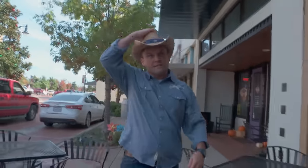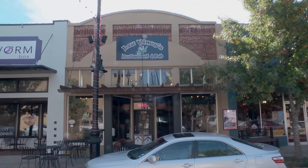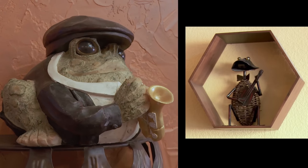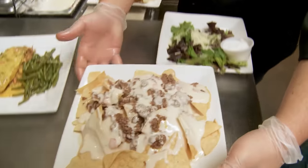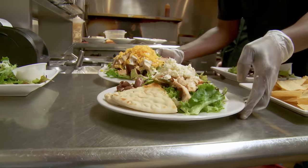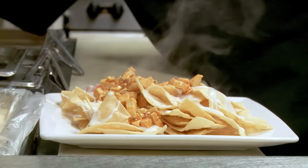And while his potatoes are delicious, I'm headed to a place with a different sort of mascot-inspired food. It's called Lou Viney's Restaurant and Pub. The blues playing frogs may have you thinking New Orleans fare, but Lou Viney's food actually spans a much bigger range, covering everything from seared tuna to buffalo chicken nachos, which is exactly where I'm gonna start as I sit down with owners John and Mary Beth Reed.